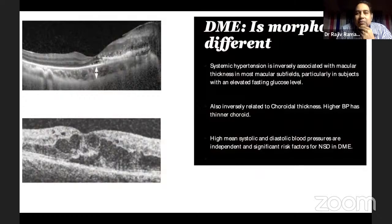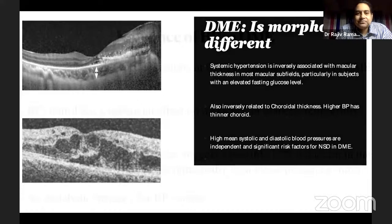Is morphology different as far as DME is concerned? There are studies which have shown that systemic hypertension is inversely associated with macular thickness in the majority of the subfields, especially in those who also have dysglycemia. It's also inversely related to choroidal thickness. And in one of our studies, we found NSD, neurosensory detachment, in DME. One of the risk factors was a high mean systolic and diastolic blood pressure, an independent risk factor for NSD.